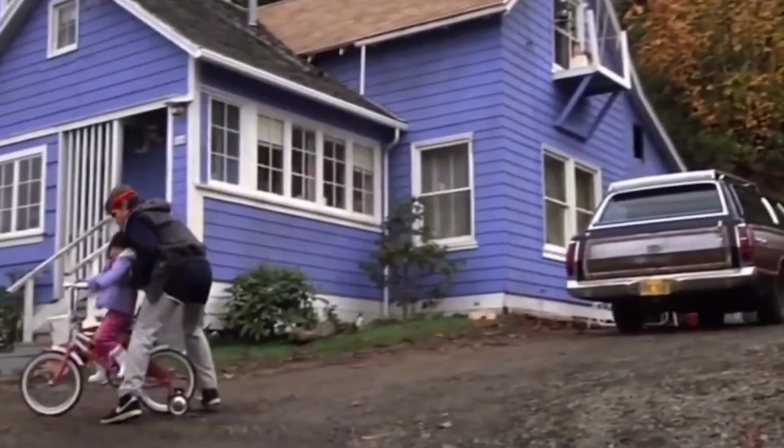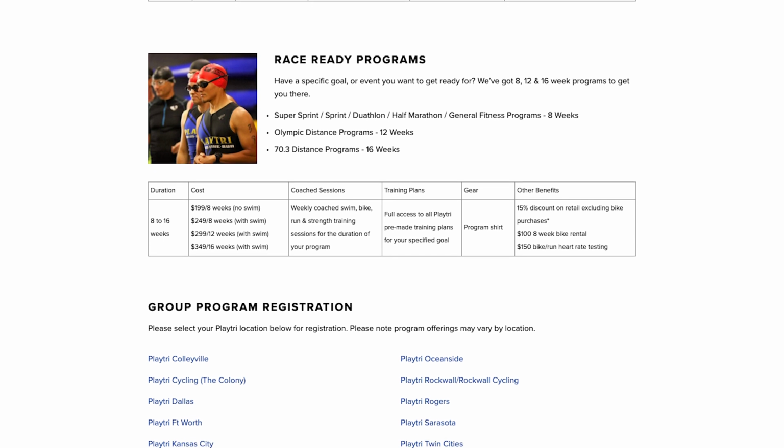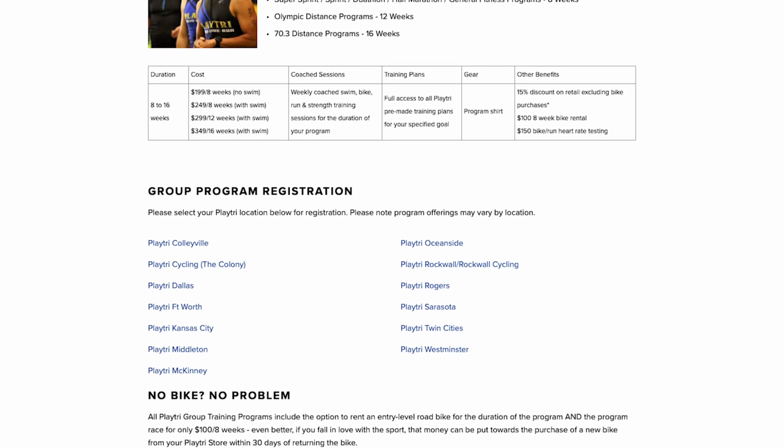The bike is by far the most expensive piece of equipment you'll buy. So see if you can borrow one from a friend, or some training programs like the Play Try Race Ready program will let you actually rent a bike for super cheap while you're training with them. So it might be worth checking around your area to see if there are any rental opportunities near you.